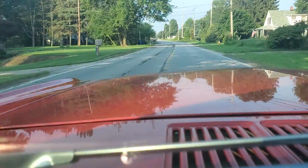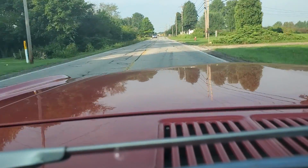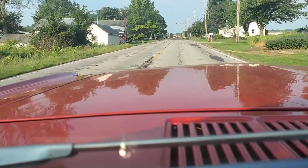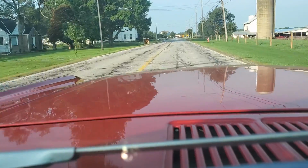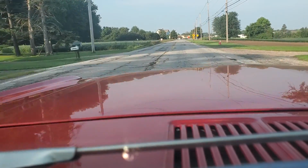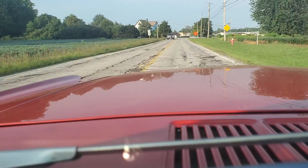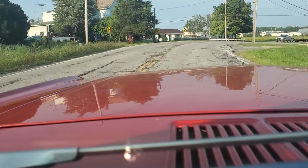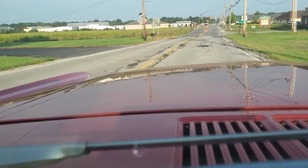AC's blowing about 56 degrees, even with the convertible top down. I wanted to run it for a while as we were driving to make sure everything's still good. I charged it yesterday, did a 134A conversion on it. Didn't put the R12 back in it, so they can service it themselves or take it to a local mechanic to have it serviced, without having to spend an arm and a leg for R12. Not a lot of shops have it anymore. You'd have to go to a shop that does restoration work and see if they have R12, because most repair facilities don't.